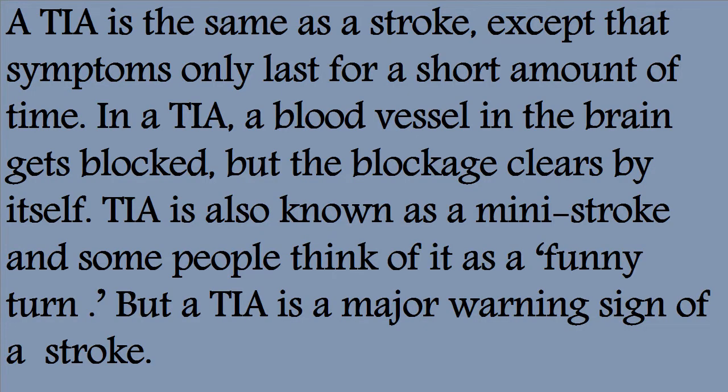The TIA is the same as a stroke, except that symptoms only last for a short amount of time. In a TIA, the blood vessel in the brain gets blocked, but the blockage clears by itself. TIA is also known as a mini-stroke, and some people think of it as a funny term. But a TIA is a major warning sign of a stroke.